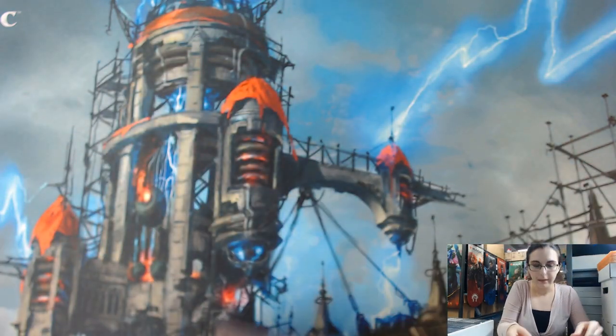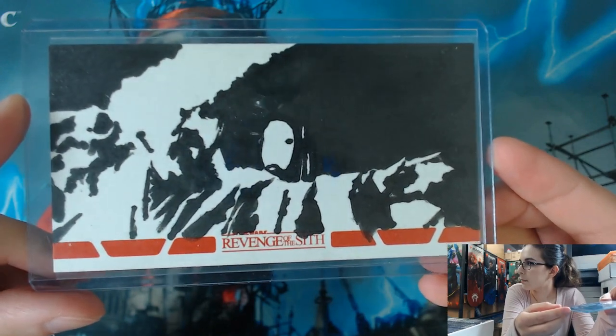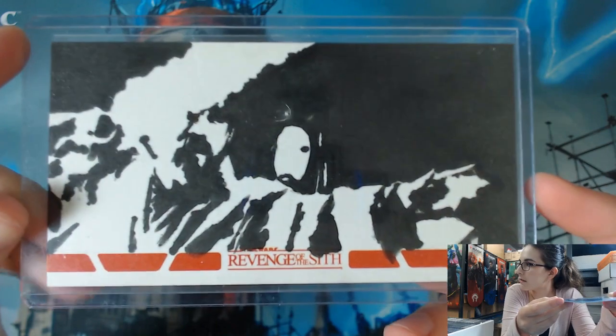And I actually thought this one was a Terranashi sketch, but it is not. But I love it. It has a battle droid. I also love battle droids. Here is the artist name. And it looks like a Terranashi sketch, but it is not.